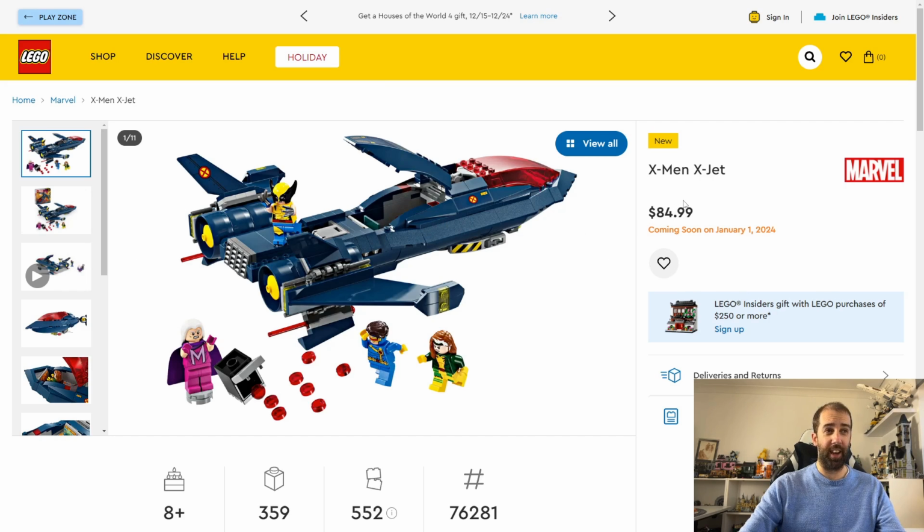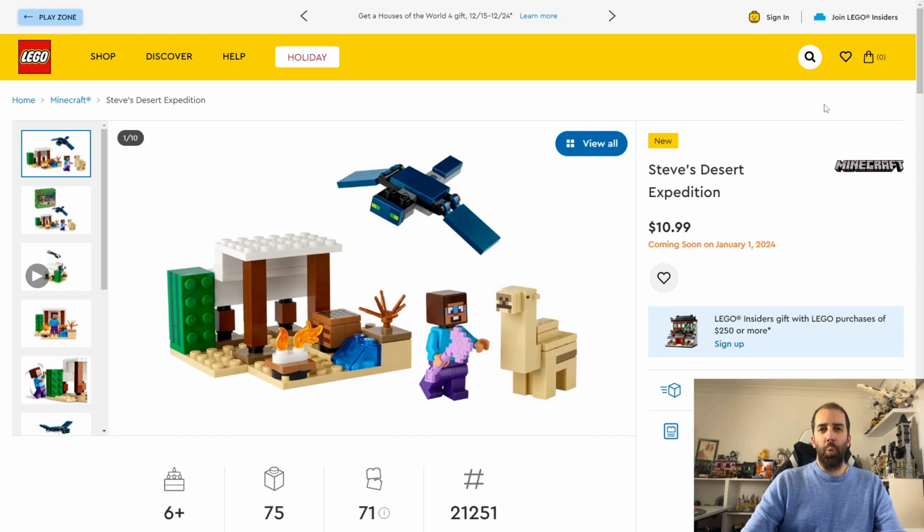It's an $85 set, but when it comes on sale, which it will be very soon in the US, I say it's already on sale. Eventually, when it comes to the UK and it goes on sale, I will be buying it, but certainly not at full price. If it had been more realistic, I would have bought it on January the 1st, but no way am I paying full retail. Really disappointing.